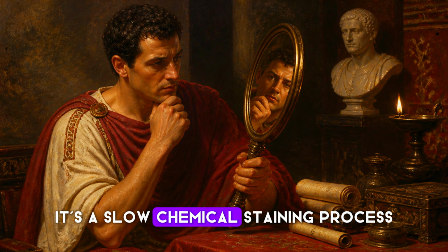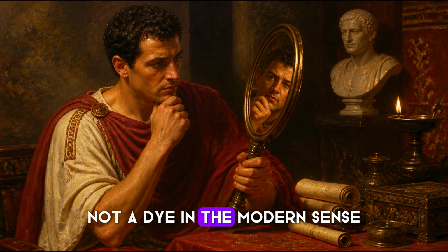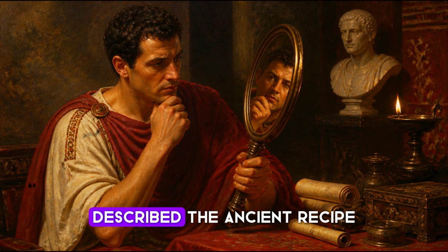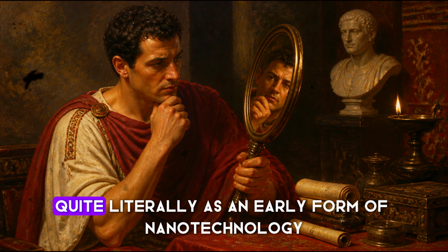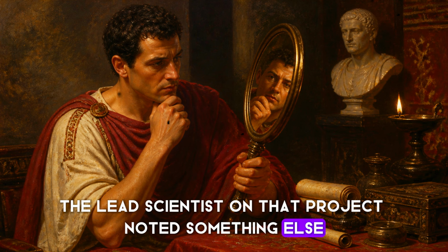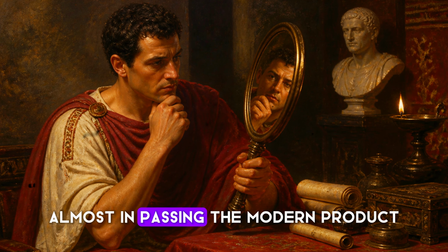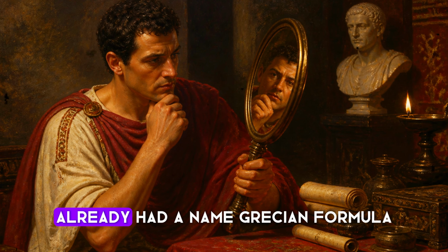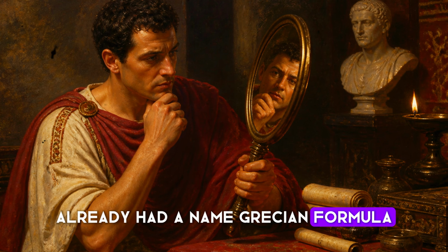It's a slow chemical staining process, not a dye in the modern sense, and one research team studying it in the 2000s described the ancient recipe, quite literally, as an early form of nanotechnology. The lead scientist on that project noted something else, almost in passing. The modern product, built on the exact same underlying chemistry, already had a name: Grecian formula.